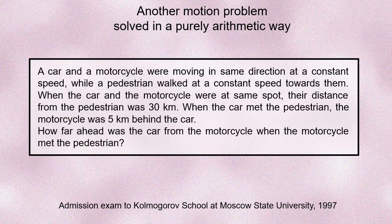The solution I am going to present here is based on the relative motion. We know that when moving toward each other, the relative velocity is the sum of two velocities, whereas in case of same direction, the velocities are subtracted. However, my solution doesn't add or subtract velocities, it uses a different idea. Of course, you are welcome to suggest your own solution, so please pause the video and try to find it.